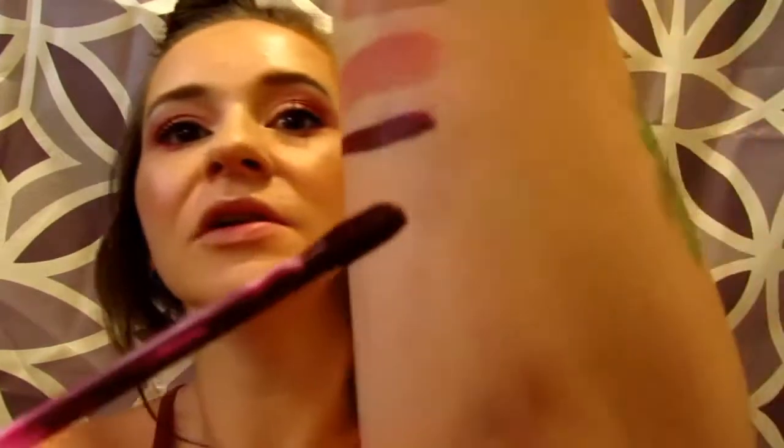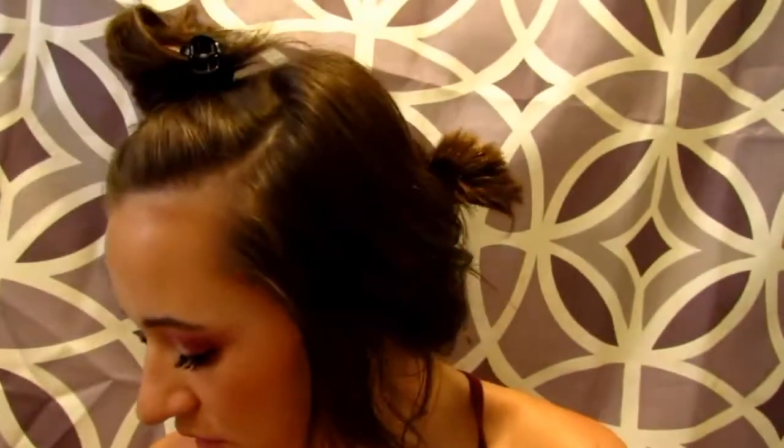Okay, I have the Ofra lipstick in Havana Nights, which I think would look awesome. This is like my only chance to wear vampy lips, is when I'm filming videos. And this is the ColourPop Ultra Satin Lip in Hutch. I think that's a little too purpley.